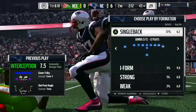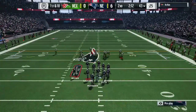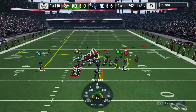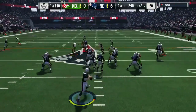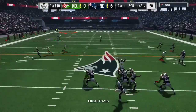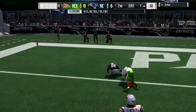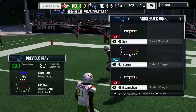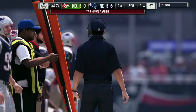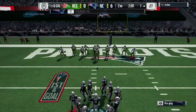And the possession is theirs at their own 43-yard line. They come out with 1 back and 3 tight ends. Trying to lay one up deep. And this is caught inside the 5. A big play for New England. 56 yards. 2 minutes remain here in the first half.